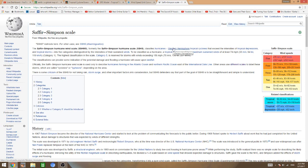Catastrophic damage, very unlikely. Hurricane conditions, that's Category 1 or Category 2. Little or no damage is unlikely. Minor damage is possible. Moderate damage is likely. Major damage is possible. Catastrophic damage is unlikely.